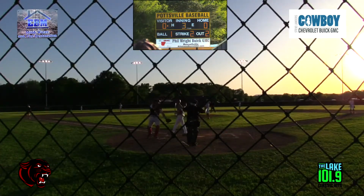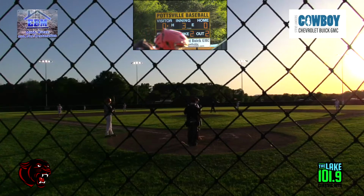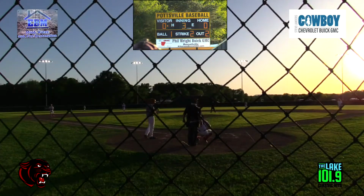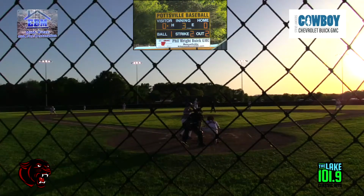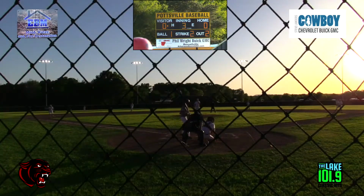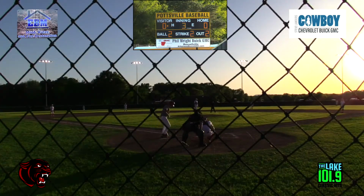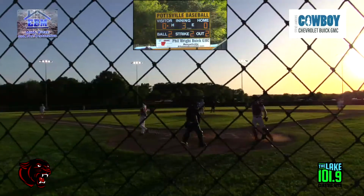Buffalo chops that one foul, stays alive at 1-2 here. So 1-2 count here to Liam, and the pitch is outside. Count will go to 2-2. Two balls, 2 strikes to Liam Buffalo. 2 outs for your Panthers. And here comes the 2-2 pitch. Buffalo fouls that one off.